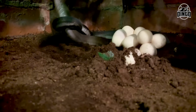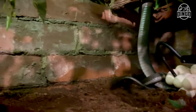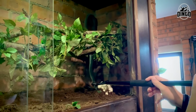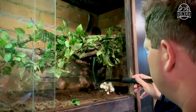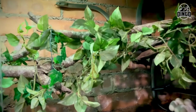Look at her. She's pulling herself out of the eggs now. That's what we want. Oh, not like that, Mom. There we go. Just keep going. What I'm trying to do is just hold the eggs down there. But that's exactly what we're after. Look at that. Mom's going right to the top of this side of the enclosure. I just wish she would go to the other side. There we go. Now she's moving. And that's exactly what we're after.